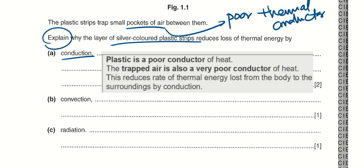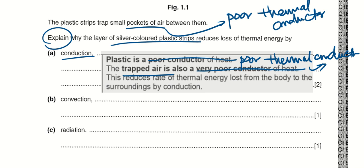So for conduction, we say that plastic is a poor conductor of heat, but we try not to use that now. We say that it's a poor thermal conductor. Okay, so this will suffice. And also the trapped air is also a very poor thermal conductor. So this reduces the rate of thermal energy lost from a body to the surrounding by conduction. So basically these 2 points will get you your 2 marks.